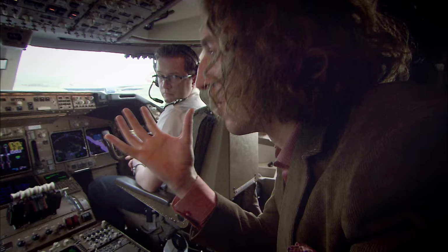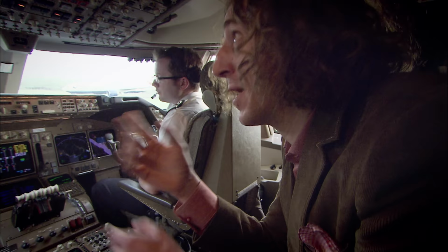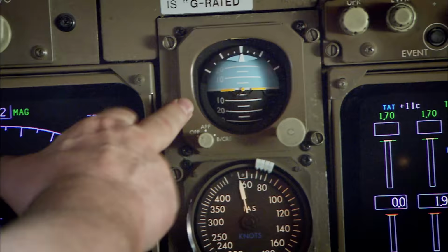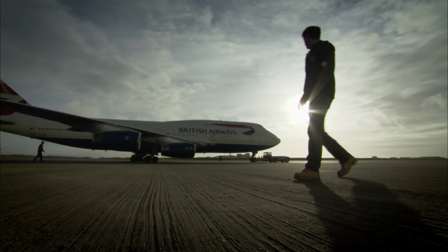In the case of raw flying, what's the minimum amount of controls you'd need? In the absolute worst case, you can fly the aircraft using these three basic instruments here. Okay. Attitude horizon, airspeed indicator and altimeter. I don't know of any case where a 747's got down to flying on those instruments. There is a huge amount of redundancy built into the aeroplane.